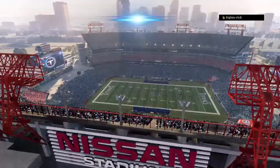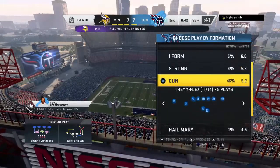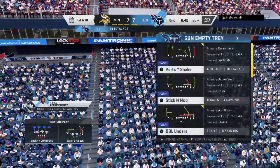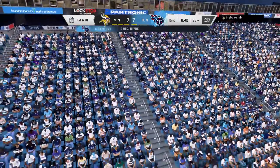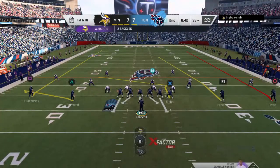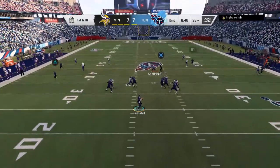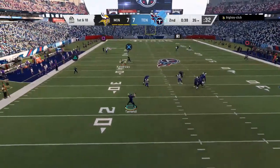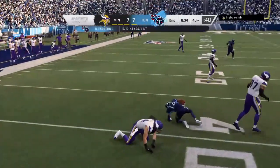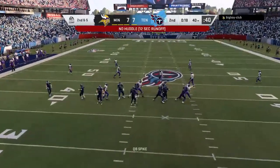Now Tennessee going to use the second of their timeouts as they'll stop it with just over 40 seconds to go in the first half. Ball up to the 35 now as they come up on 1st and 10. Now Tannehill. Throwing left side here, and it's complete. 5 yards on the catch there, brings up 2nd down.